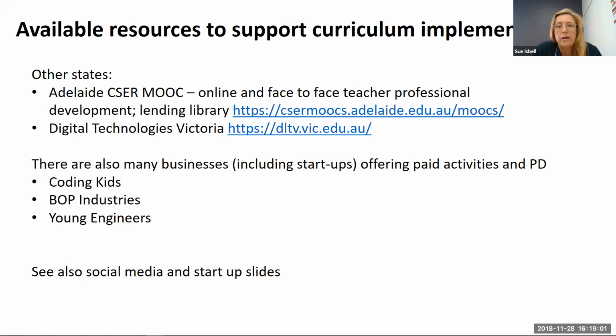They do both online and face-to-face professional development around the national curriculum. They have a lending library, which is fantastic. Something that I'd love to do in the future is to be able to outreach to other schools and organisations. It's a bit like what the State Library in Queensland is doing now with their hardware tools, you know, hammers, etc.